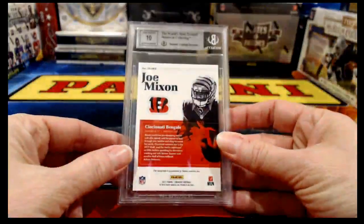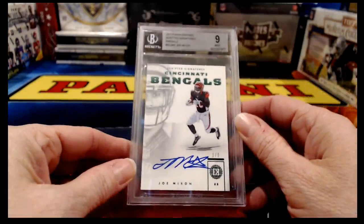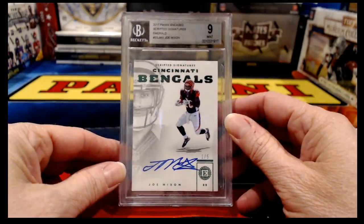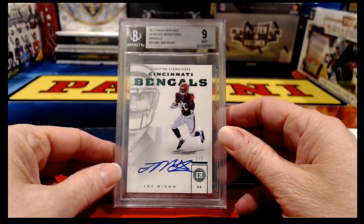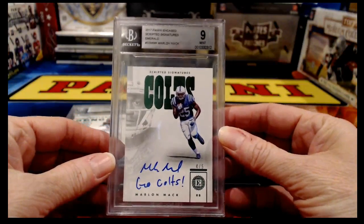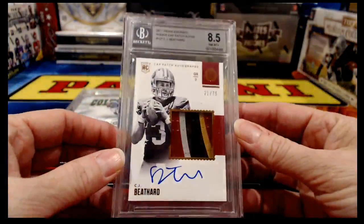And finally, for the Bengals, Joe Mixon, autographed to 10, card to 9, and this is also numbered to 5. So we had some very nice low numbers in here tonight. We'll start our recap with the one that's in my hand, the Joe Mixon graded card for the Bengals to 5. Marlon Mack graded card for the Colts to 5. The C.J. Beathard to 75.